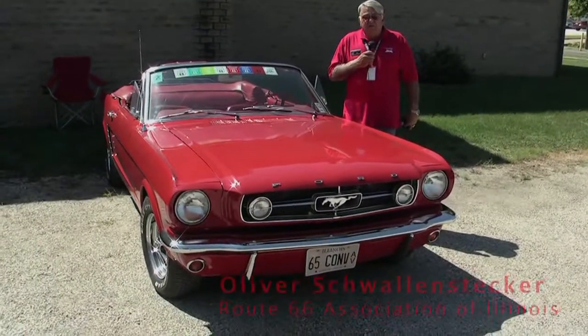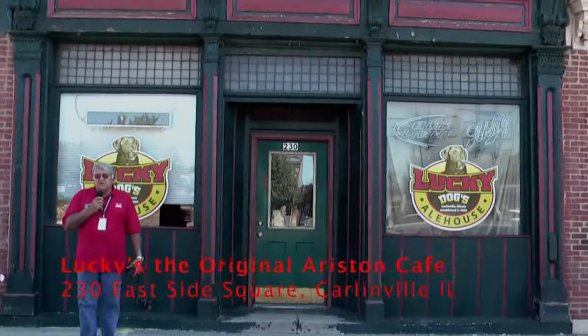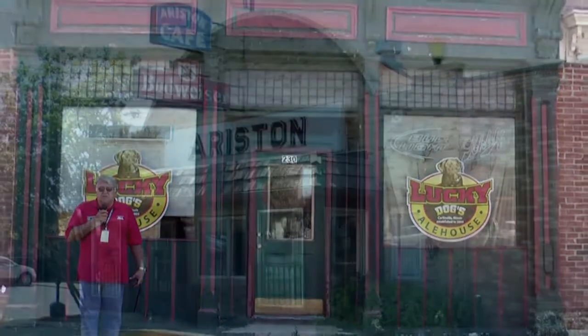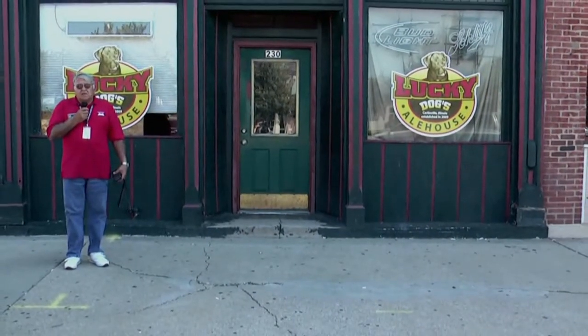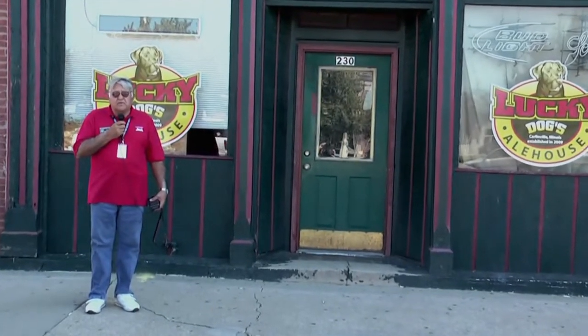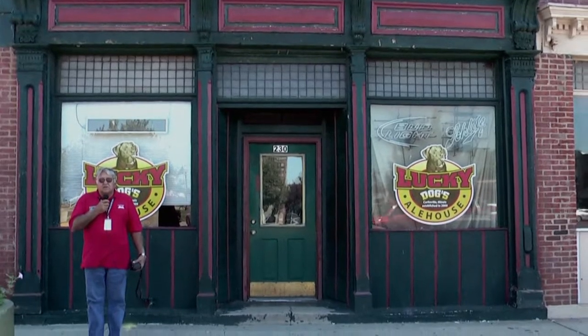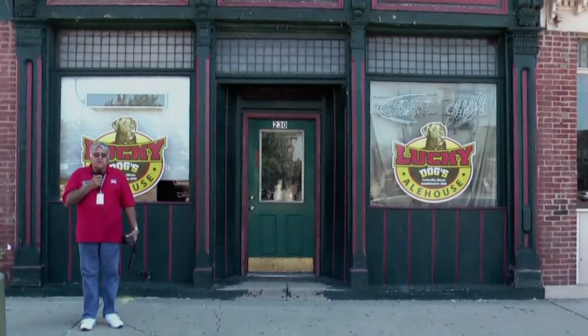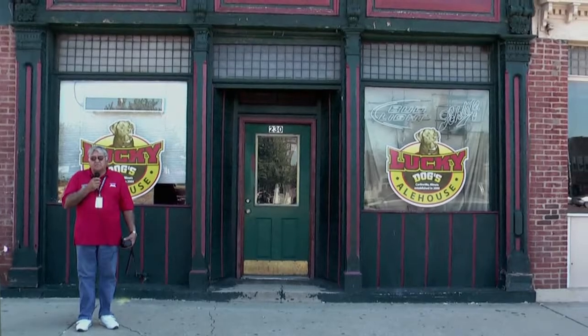Remember Oliver? Yes. This is Ollie Schwallenstecker with the Route 66 Association of Illinois. This is the original Ariston restaurant that now is located in Litchfield, Illinois. In 1926, when Route 66 came through Carlinville, Pete Adams ran a restaurant here, and it was a very good location because both the Blue Goose and the Greyhound bus line stopped on this corner. But when Route 66 moved from Carlinville over to Litchfield, Nick's business really went downhill. So he built a new restaurant over at Litchfield, the Ariston, which is still in operation and very popular.